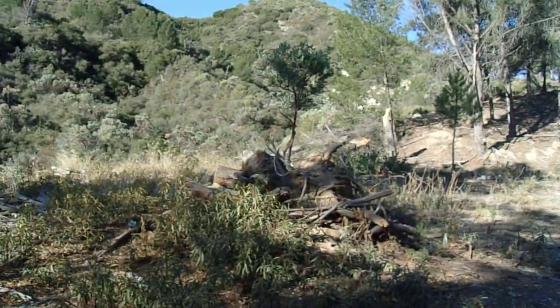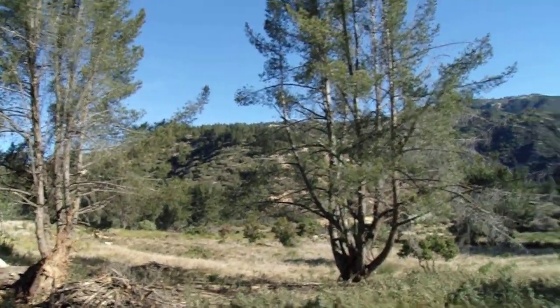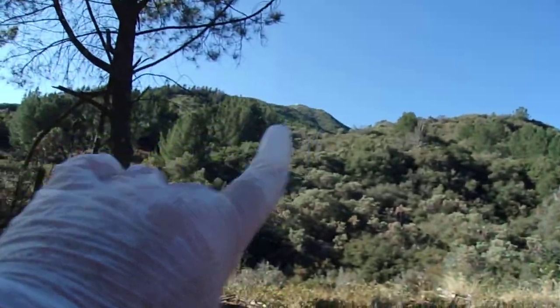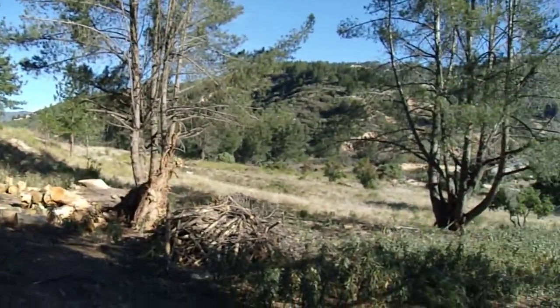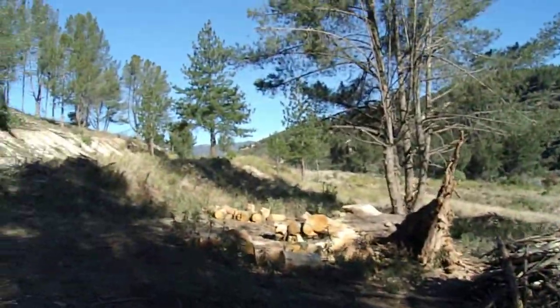They're usually in very clustered stands in these woodlands. So you can see here, you get some widely spaced trees, and then sometimes they crowd each other in other spots. So it ranges from a very open woodland to a clustered woodland.